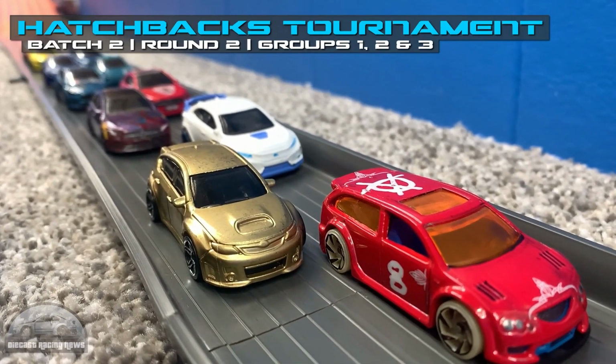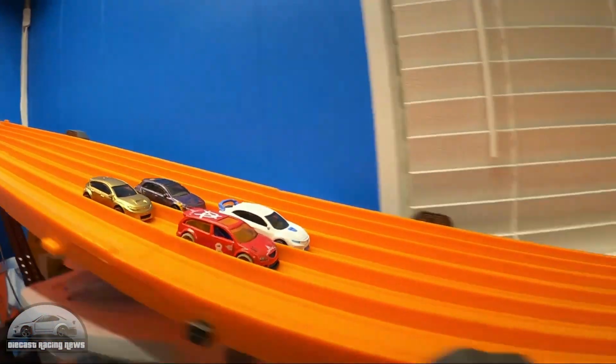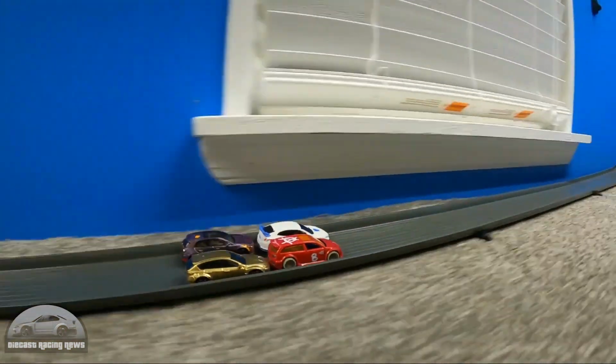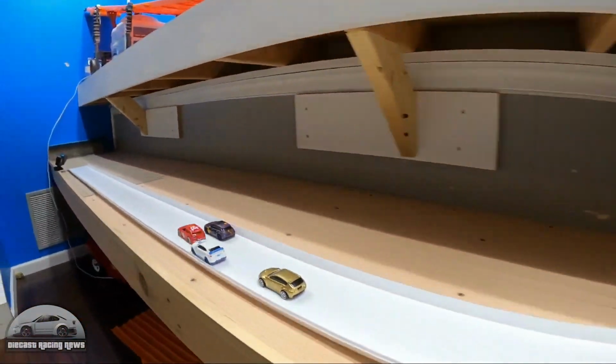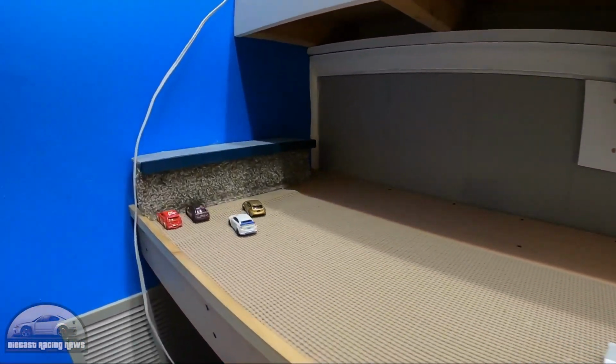And then finally in tournaments, We Race Diecast getting to the end of their hatchbacks tournament. And this one here, you see the red car going sideways and then just gets overtaken right at the end. It was a beautiful bit of driving there.